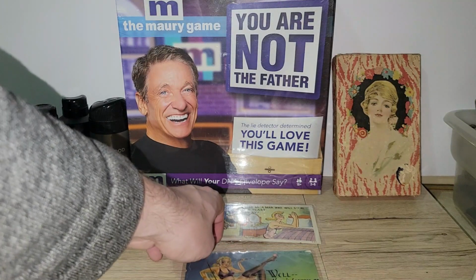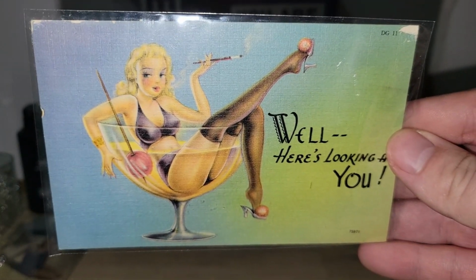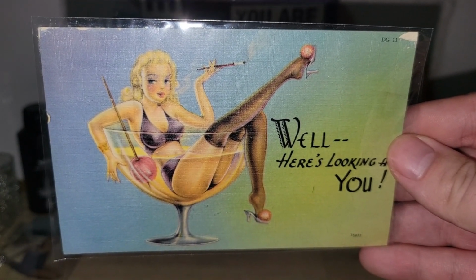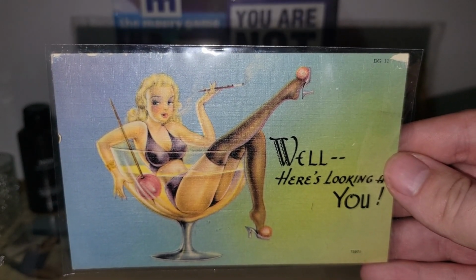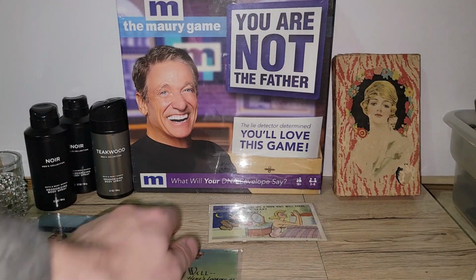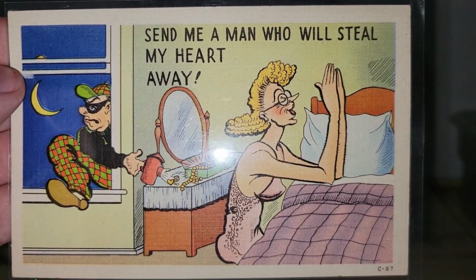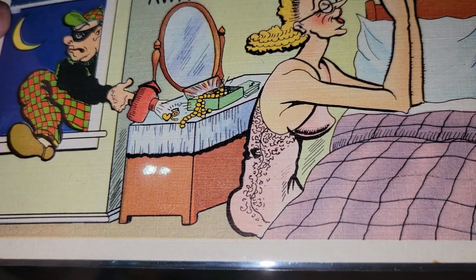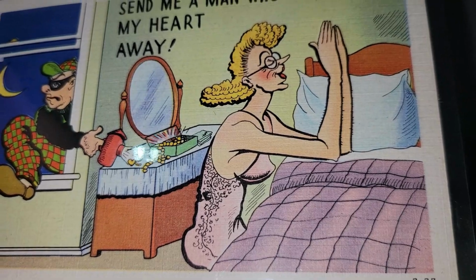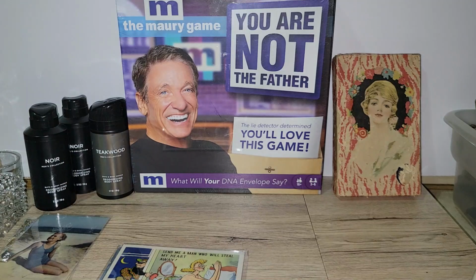And these are some of those cartoony postcards that I like to find every now and then if they're good enough. I like the lady sitting in the cocktail shaker with the leggings, and that was risque for its time. I'm sure that's probably laughable now. But I loved that. And this is one of those funny, naughty postcards. Send me a man who will steal my heart away, and then you've got a burglar looking like he's using a portable vacuum to suck her jewelry away without her knowing it. That's really funny. So I love stuff like that because it's humorous and it's not too offensive.